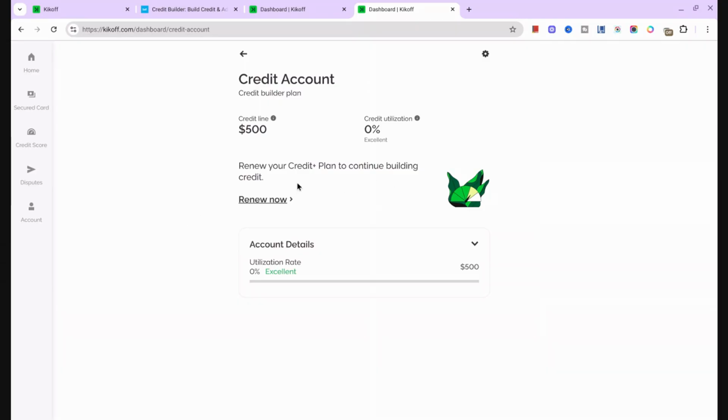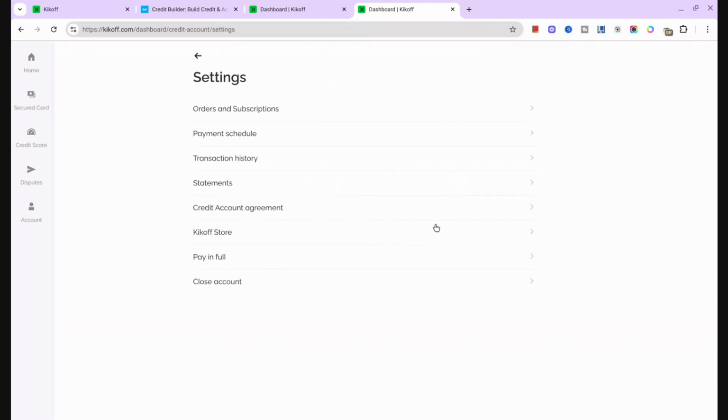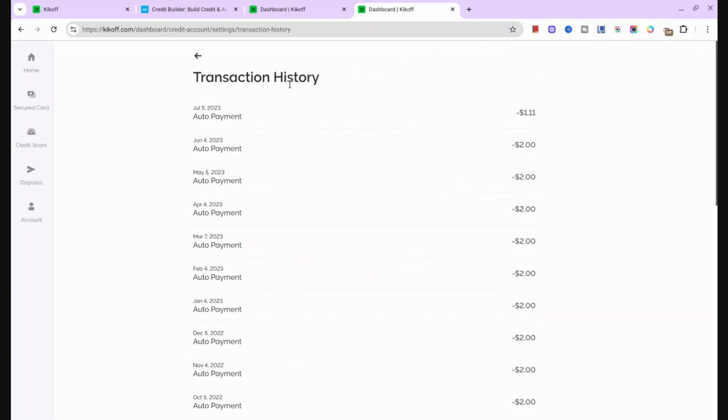The thing is, you guys, they are still reporting to the credit bureaus, and I have yet to make another payment on it. So, like I said, I have not made a payment on this, and they are still reporting. If I go to my transaction history, the last time they took money out of my account was July 5th of 2023. It is May 29th of 2025. So we're almost at 2 years of me not making a payment, and they're still reporting to the credit bureaus, and they're reporting it as I have an open $500 credit account with them.